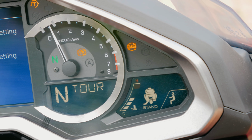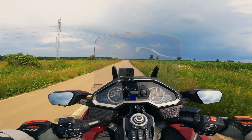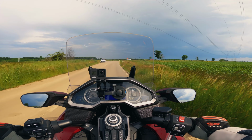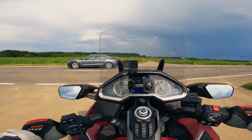Okay, we're on tour mode now. Tour mode is one of the riding modes out of 4 different ones. And it's the one you're going to be spending most of your time on. There's an eco one if you're almost running out of gas and you need to stretch it a bit more, you'd put it on economy.